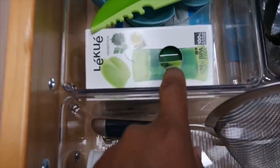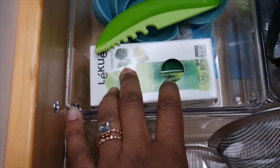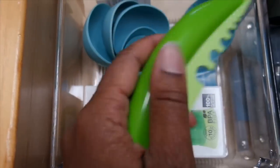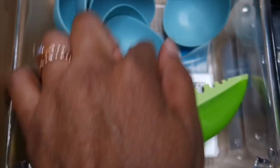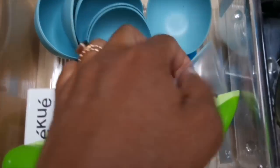It's for saving herbs. I got it at Tags up the street, but I haven't opened it and tried it yet. This is to remove leaves from kale and herbs. It's really cool. And these are my little prep bowls to put spices in before I cook, and I have a little tiny funnel, which I use all the time, actually.